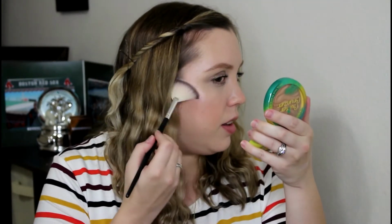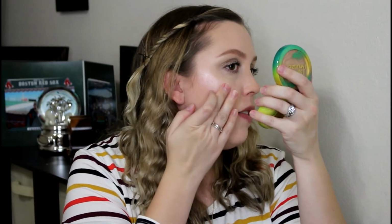It's pretty, but it kind of went on a little chunky. But I think I just might have been really heavy-handed with the fan brush. I don't know. Alright, let's just try this with my finger. Let's just tap my finger in it. It is like putty. It's such a cool texture. It's so different from the blush and the bronzer texture. It's so much creamier feeling. But let's go ahead and try doing it with my finger.